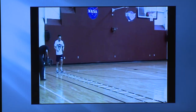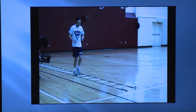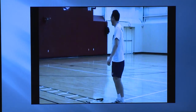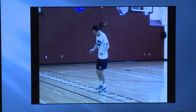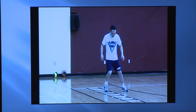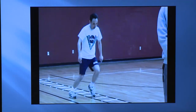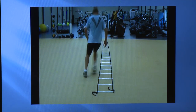All right, here's some agility stuff. So this is going through the ladder. This is some of the stuff we work with, agility, coordination, just as an example. Just to show you some different things. You can get as creative as your imagination will allow. You can make this as easy as you want, as hard as you want. And you can see right there, he's already picking it up pretty quick as he gets going.